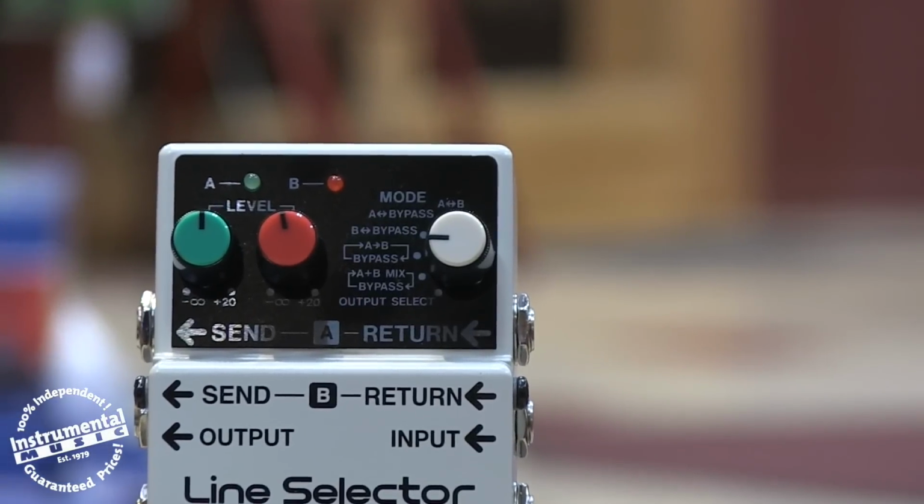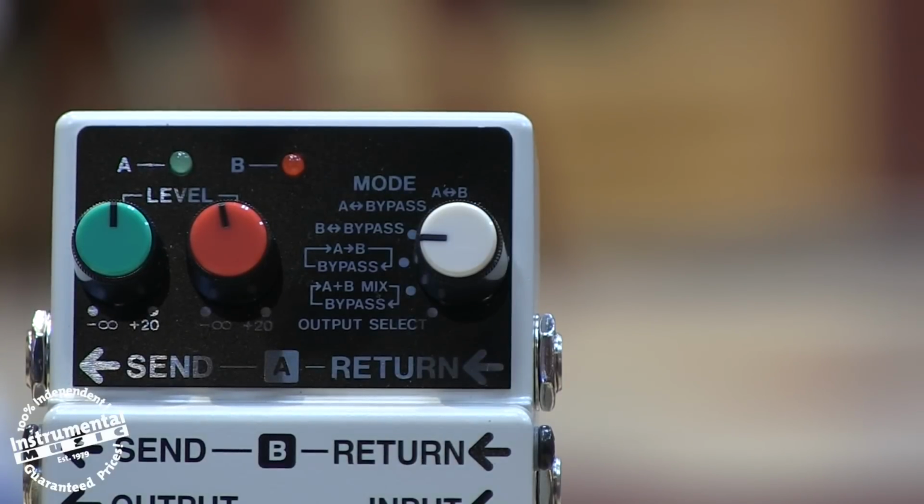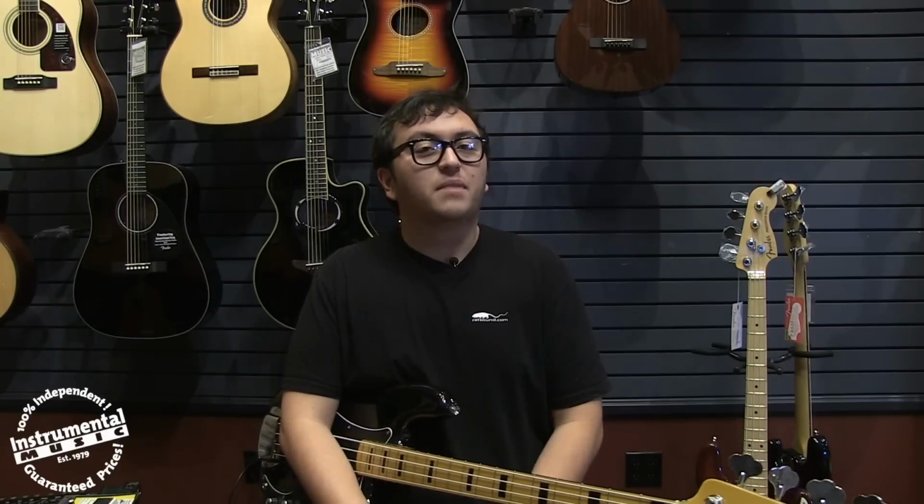All right, cool. Next up, oh man. We got the secret weapon. We got the Boss LS2 line selector. The fifth mode is a bassist's best friend. This mode allows you to toggle between a blended mix of loops A and B and your typical bypass mode. This means you can use any pedal notorious for diminishing low end in your first loop and account for the missing bass by blending in a clean signal from your second.